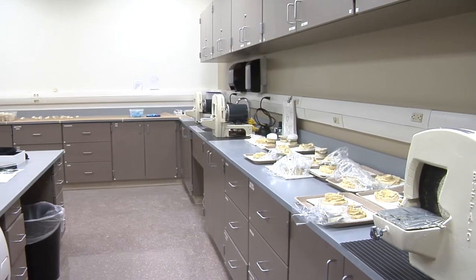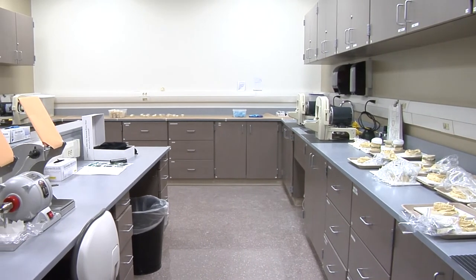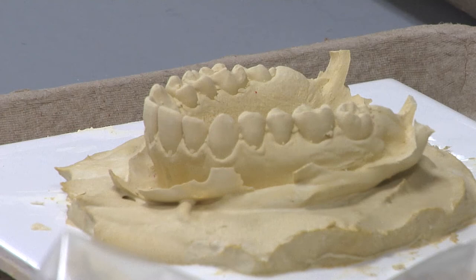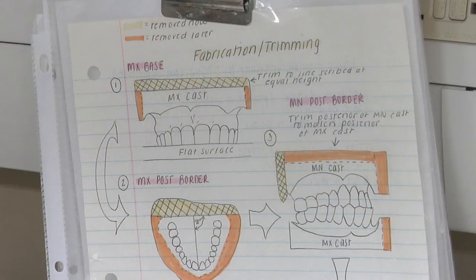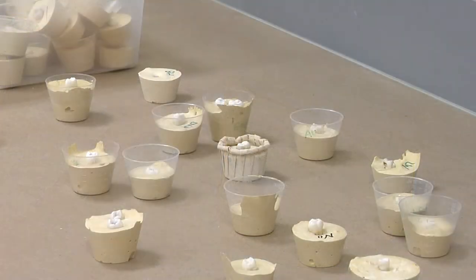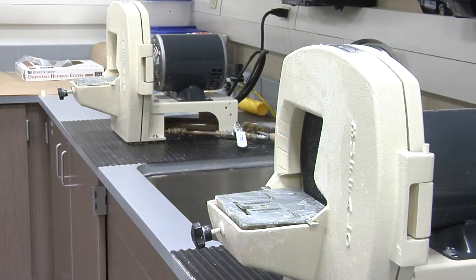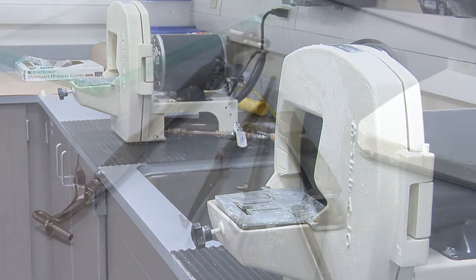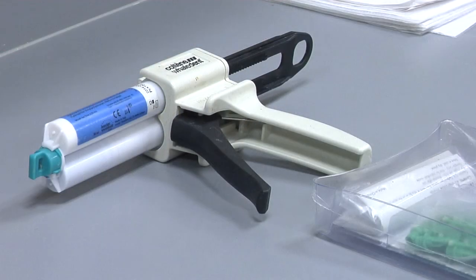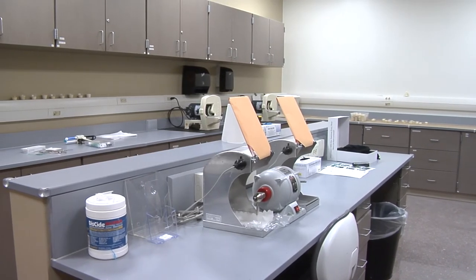Our wet laboratory is primarily utilized in the second year of the program, and our second year students spend a good amount of time in this learning lab as they learn the taking of impressions, pouring and trimming of study models, preparation of athletic mouth guards, placement of dental sealants, technologies for salivary diagnostic testing, the placement and polishing of dental restorations, and how to utilize various dental materials. They also learn local and topical anesthetics and advanced oral cancer screening technologies.